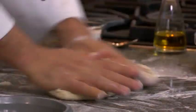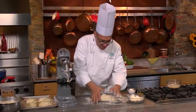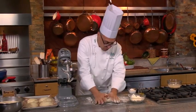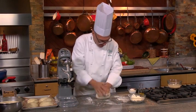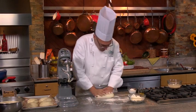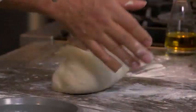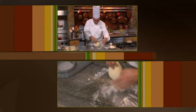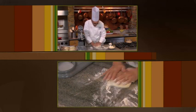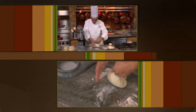You want to knead this until the dough becomes resilient, until it becomes elastic, and until it becomes smooth. And this is pretty much there. The mixer did the heavy lifting for us. But I want to do a little bit by hand just so you can see the process. You fold it over on itself and then roll it forward. And you carry on like that. Add a little flour as you need, but not so much that it goes everywhere.